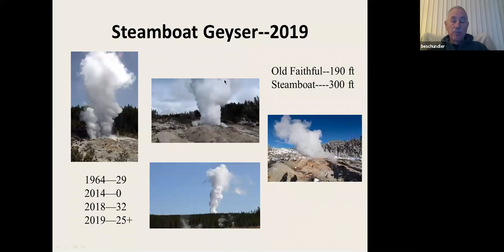Steamboat Geyser, some of you might have noticed that it has been blowing away. Ironically, sadly, whatever you want to call it, the year my wife and I were rangers there, nothing happened. I mean, just nothing happened. On the other hand, last year or two years ago, it was 25 eruptions. And these are huge eruptions. When Steamboat goes off, it's like 50% higher than Old Faithful. So they're massive eruptions. But these are geysers.